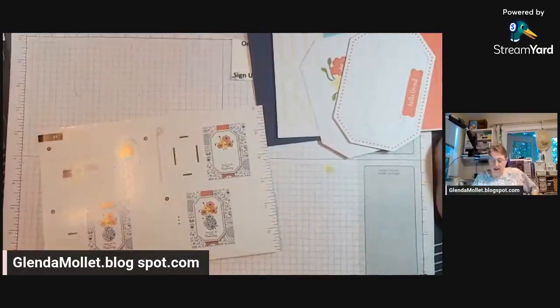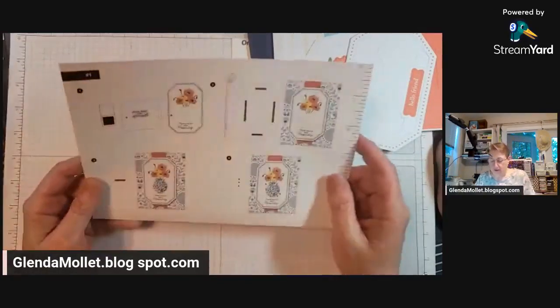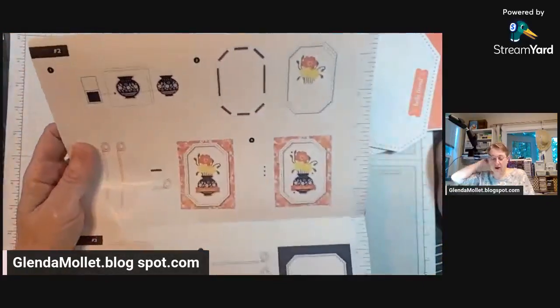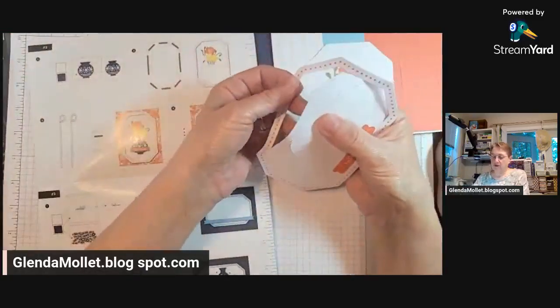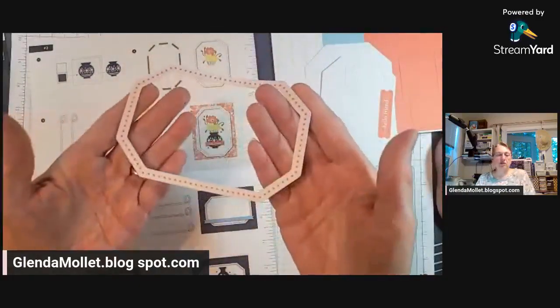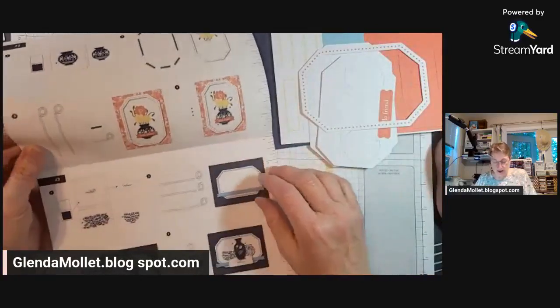Okay. Oh, I wonder where those strips are. Oh, okay. So the strips are to go around the frame. This is a frame. So this part pops off. So we're going to use the strips to pop up the frame on number 2 card.